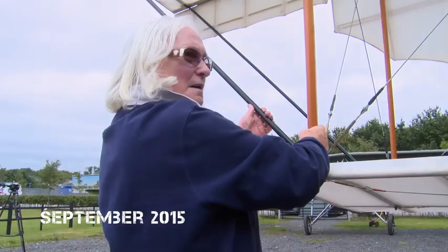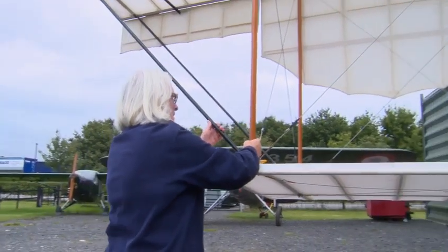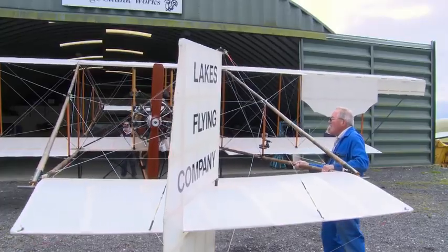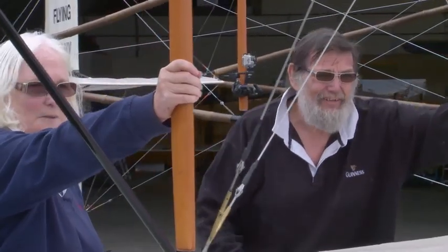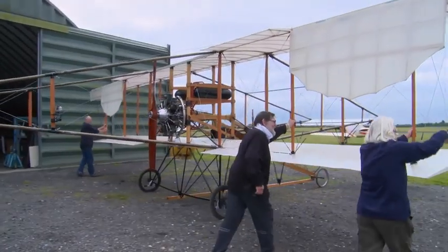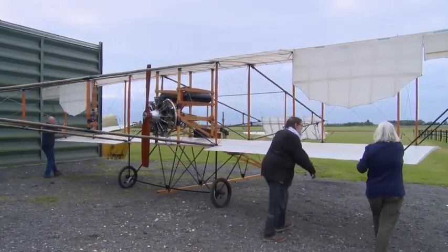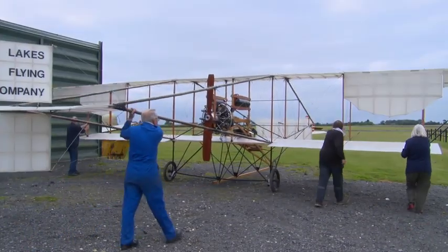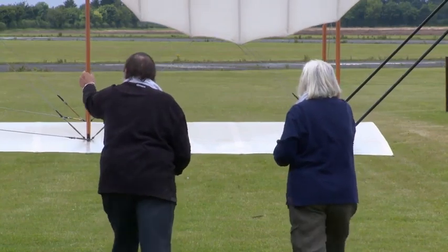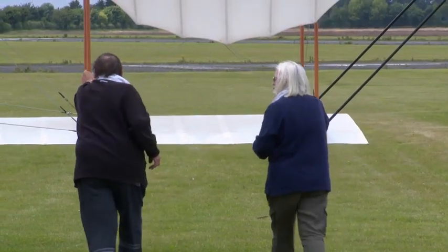It's September 2015, and 5 years after the first wood was cut, Waterbird is rolled out for the first time. Finally outside, it doesn't look as big as it does inside the hangar, does it? It looks a lot smaller. Waterbird is to be test flown from wheels. It's safer than trying to take off from water.